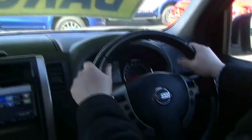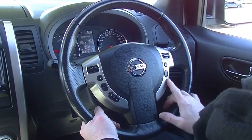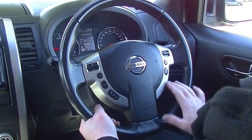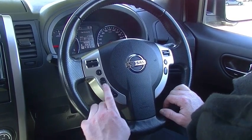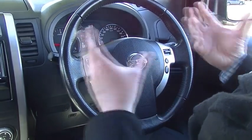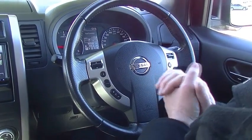Looking at the steering wheel, really nicely styled, nice grip. We've got our cruise control on the right hand side here, nice and easy to use. We have our radio controls on this side as well, so we can skip through as well. Looking at the dash, it's very easy to read, gives you all your readout and information you need.